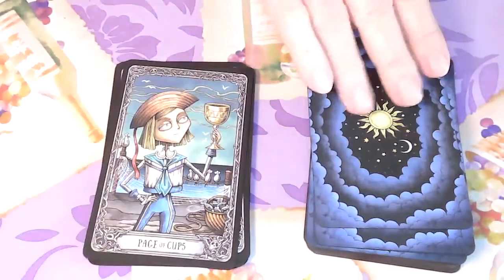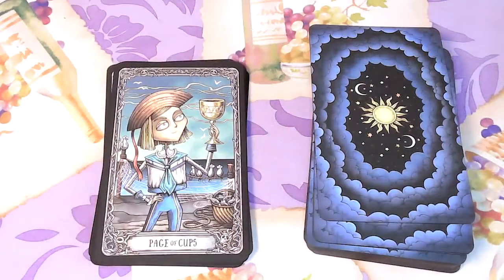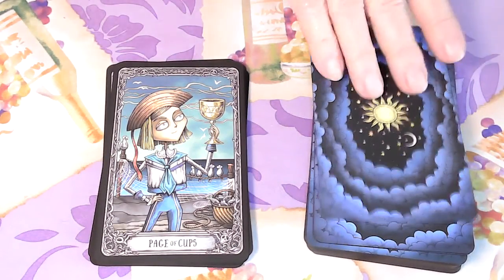This one is the Page of Cups. The pages are very young energy and whatnot. This reminds me of yo ho ho and a bottle of rum, right?